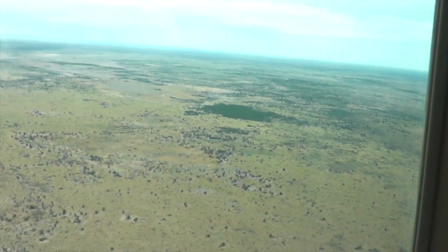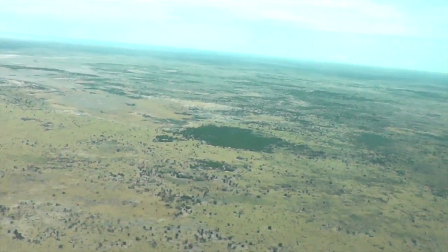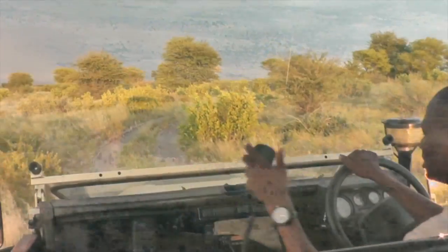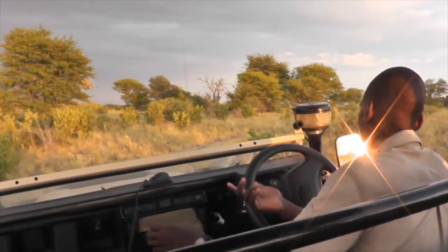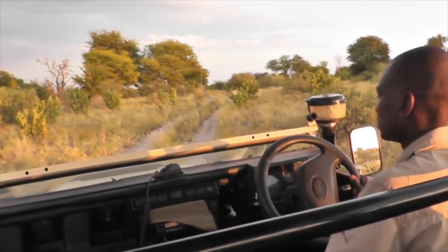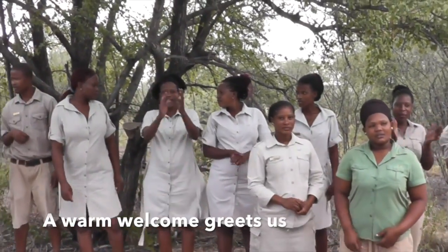This is what the Kalahari looks like from the plane. Not at all what we expected. On arrival, we get our first view of the Kalahari Desert. Welcome to Kalahari.